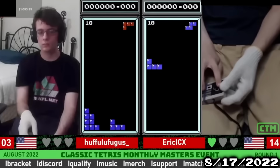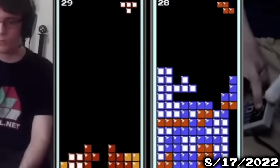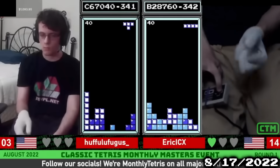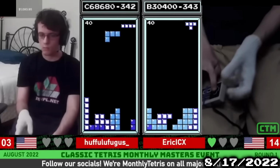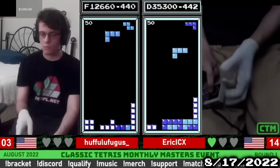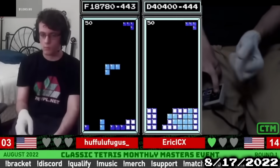Game 2 began, and it looked like a repeat of Game 1. Both players were locked in and made it to the kill screen. But this time, Huff had a slight lead over Eric, 1.1 million to 950k. They both survived to level 40, with Huff retaining his point lead. A few minutes later, both players arrived at level 50, and at this point, the game was entering rare territory.